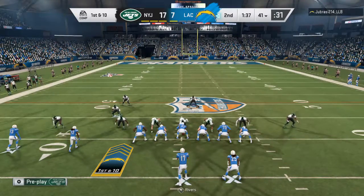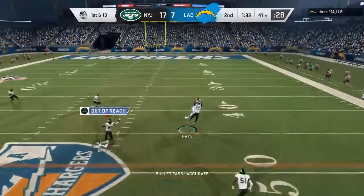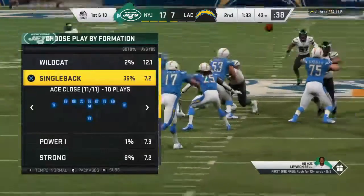57 to Mike. Late Conwell. On the play fake here, Rivers. A clash of bodies here, and it's intercepted. Picked off by Tremaine Johnson.